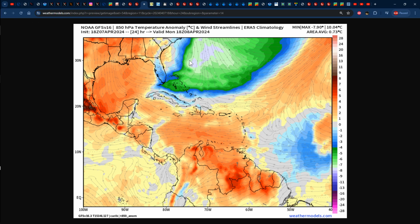Taking a look at the temperature forecast for tomorrow, this map from the GFS is showing 18Z on Monday. When we calculate that, that's actually 1 p.m. on Monday. And we see Jamaica embedded in some yellows and some slight orange colors that represent 1 to 3 degrees Celsius above normal temperatures.